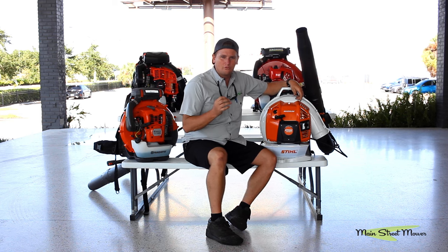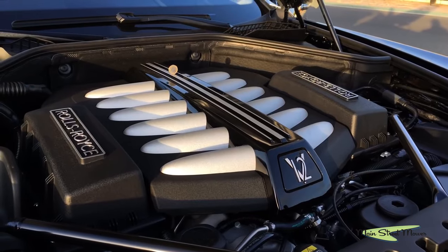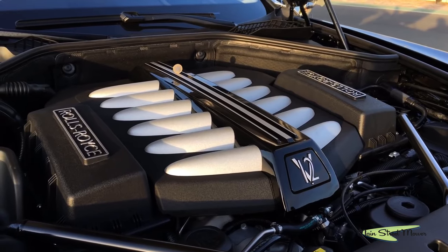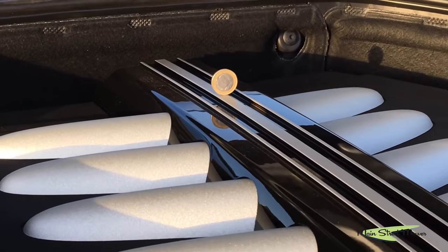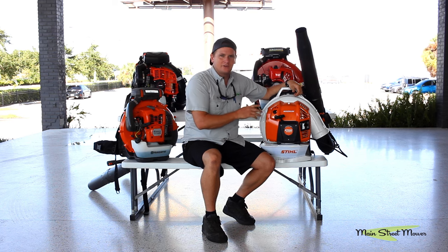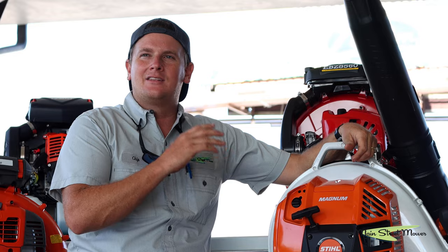You know, there's a test called the Rolls-Royce test. When you crank a Rolls-Royce engine, you put a quarter on top of the engine block. The quarter won't fall over, right? And when it's idling, it won't fall over. And that's like Rolls-Royce's point, like, hey, this is a really premium engine. It's really well balanced. But the Stihl feels very similar to that, just in that it's very well sorted.